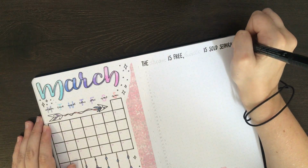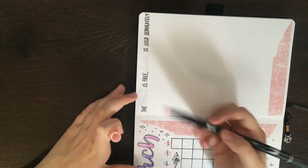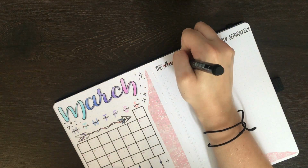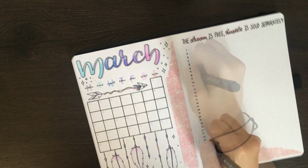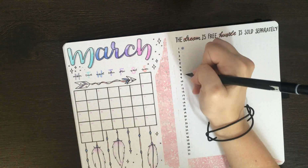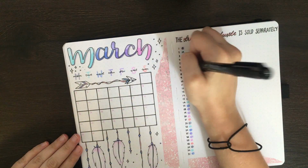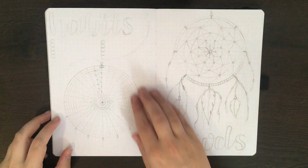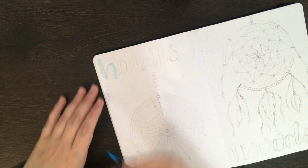For the vertical monthly log, I just filled the extra space at the top and bottom with some washi and another quote that says, "The dream is free, hustle is sold separately." This one again just feeds into me trying to overcome my apathy in March and getting back to making what matters happen. Monthly log done, on to my trackers.